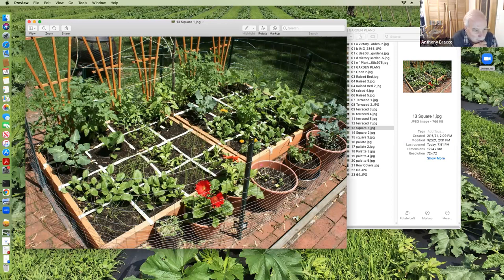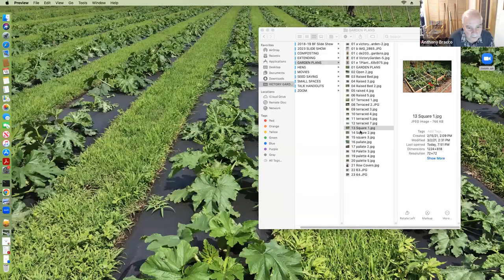Now, this one I picked because this is a bad example of a square foot garden, because everything's growing into everything. Why would you even bother? I mean, there's no rhyme or reason here. It's just one big mess. They're just growing all over the place. They didn't adhere to what the whole idea of square foot gardening is. But then we have the next one, which shows it completely organized.